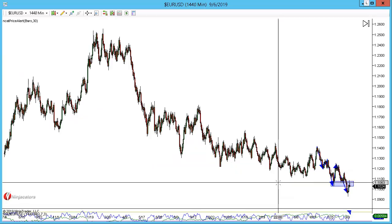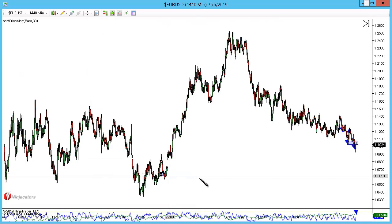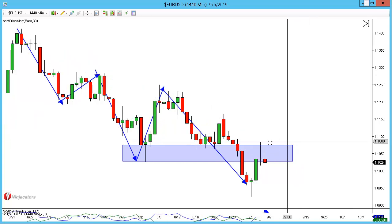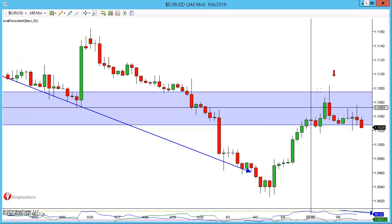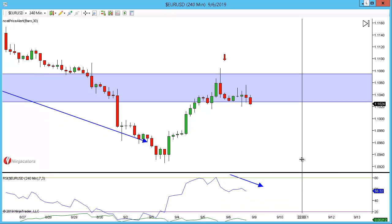Now if we zoom out and look left, is there room for this to come lower? Yes, I do believe that we could come considerably lower, as a minimum down to this level. And as we zoom in again, we have this lovely rejection candle up here coming into the wicks. As we drop down one time frame, do we have a rotation pattern? Well, we've got the makings of one. We don't have it as yet.